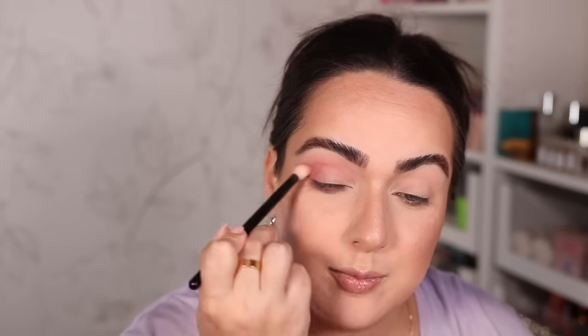With the Rephr number 13 brush and more of that shade Andy, I'm going to smoke out my lower lash line by just diffusing that shade underneath my lower lashes here and connecting it with the top, adding a little more Andy to the outermost corner of my eyelid here to intensify it a bit.